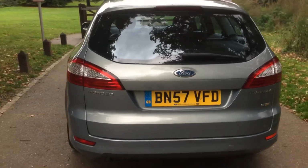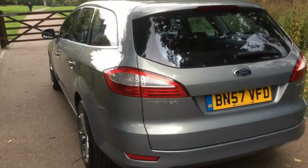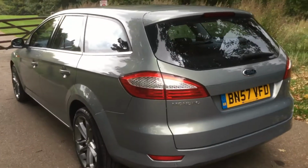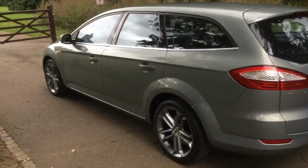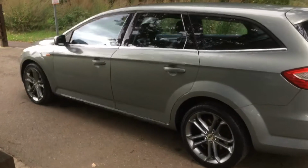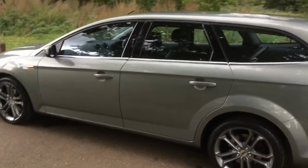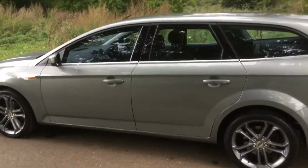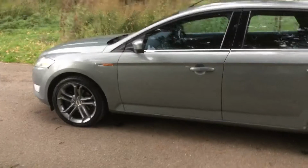Now, a couple of customers who have called up have asked about timing belts. I've only had this car a couple of days, and I'm waiting to find out from the previous owner if the timing belt was changed. Now, if it hasn't been changed, we will be changing it for you. Now, it has got a long MOT on this particular car. It was MOT'd, I think, middle of September, with no advisories whatsoever.